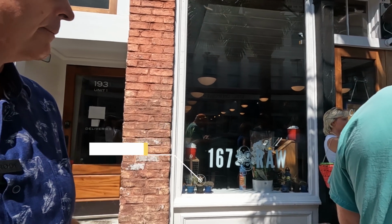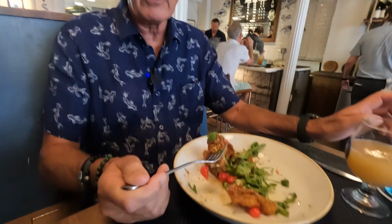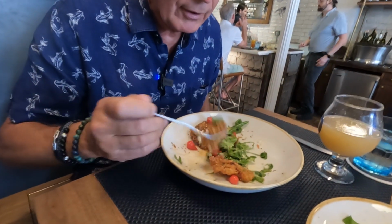So we're gonna go to 167 Raw. Great spot for lunch. Always a line, gotta get here early. So we like to come to 167 Raw sometimes, but there's plenty of restaurants. We're gonna get into that a little bit later in the video. But I have ordered crispy oysters, and the seafood is fantastic. And 167 Raw's on King Street. We're gonna get into that a little later also.